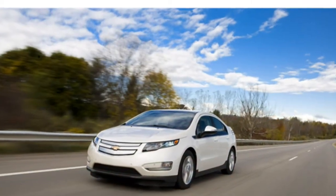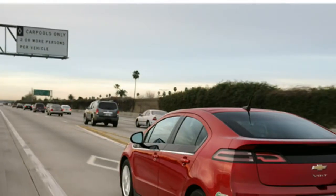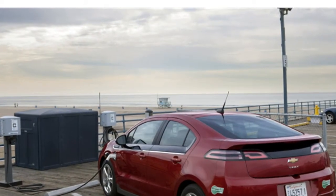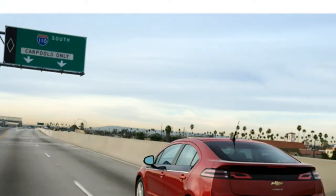Available features include leather upholstery, heated front seats, navigation, a rear-view camera, front and rear parking sensors, a 7-speaker Bose audio system, lane departure warning and forward collision alert.